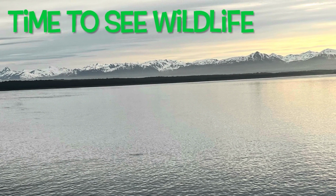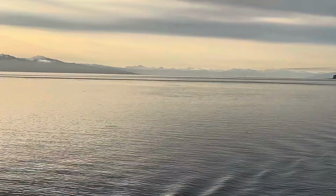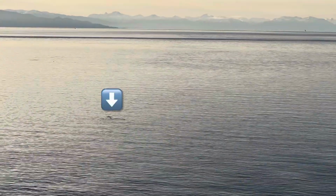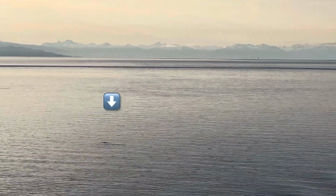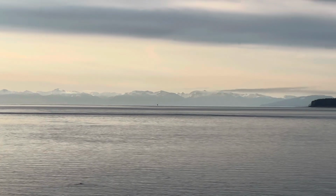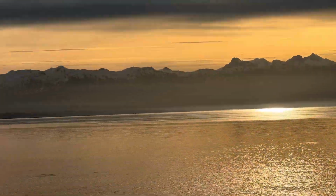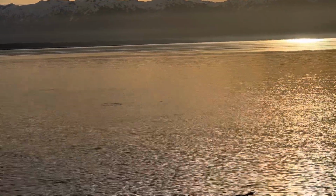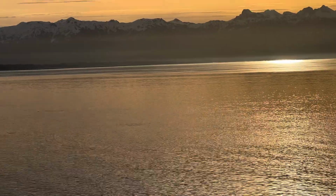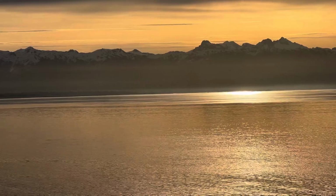Now I just want to show you in this photo what you're actually looking for: those ripples in the water and a little tiny black head popping up. Now if you look close here, I'm going to put an arrow. That's a seal. But they're very shy and very hard to photograph. Every time I put the camera where they were, there was no head. You can see a few spots there where it's rippling, but no seal. But they were definitely there.